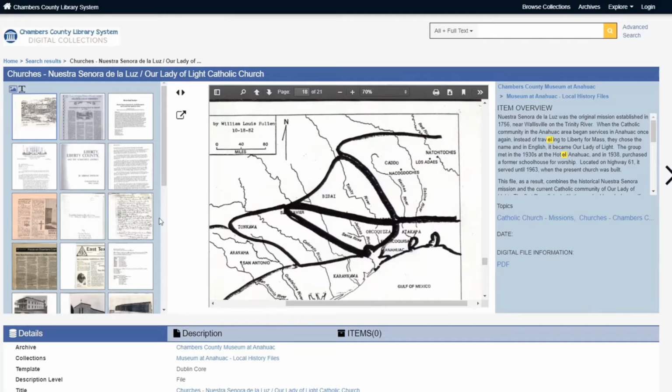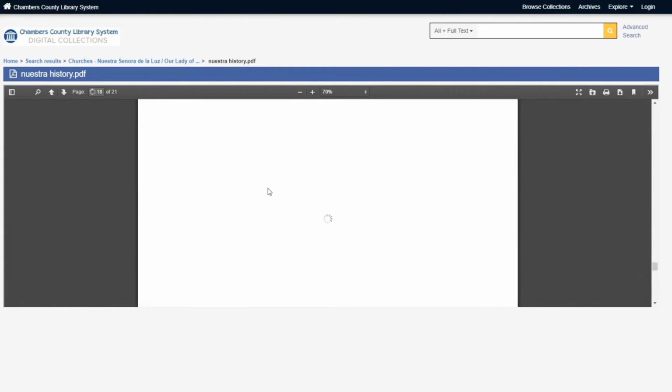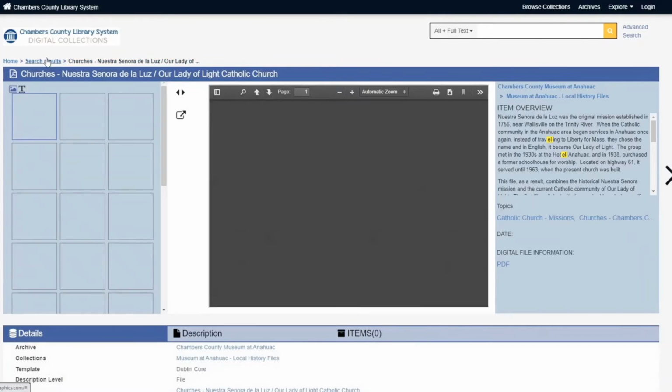It is probably better to use the little arrow on the left to open the file into a newer, larger window. It has a toolbar at the top for the usual print, download, and zoom. There is a drop-down box, the arrow at the far right, that has a few more options. When you're finished, use the back arrow up here at the top left to get to the original file.